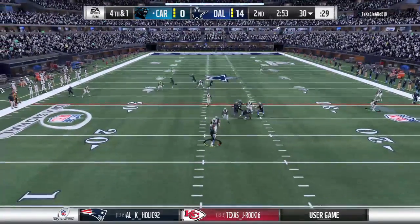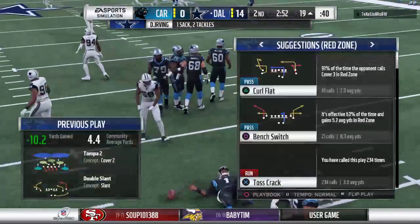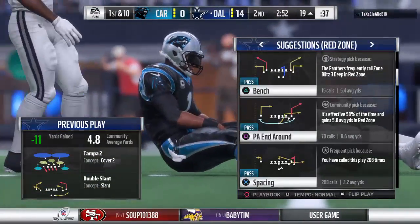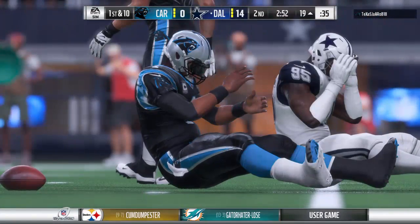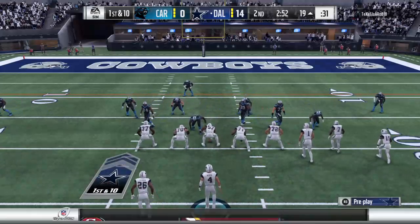Now Newton. And no escaping this time as he'll go down. They got him for a sack. David Irving in there to bury him for a loss of 11. And they'll start this drive with very good field position.